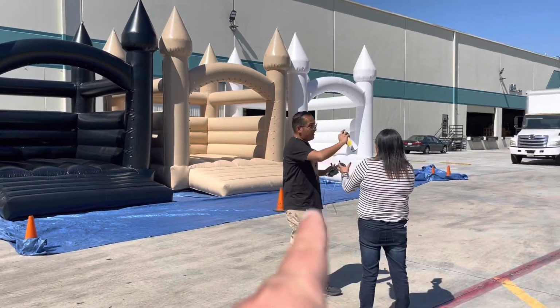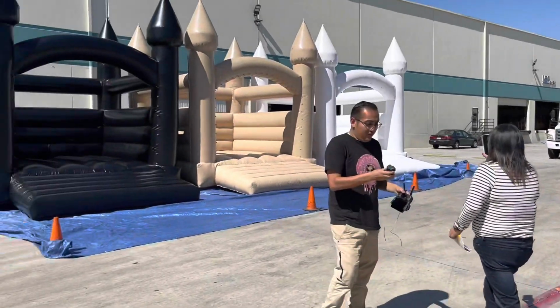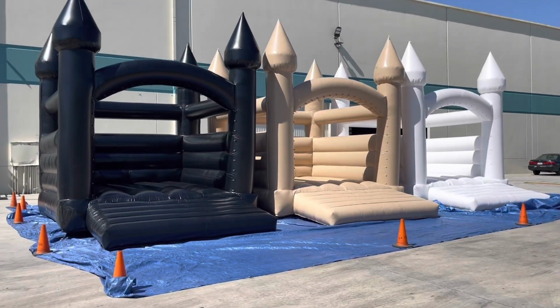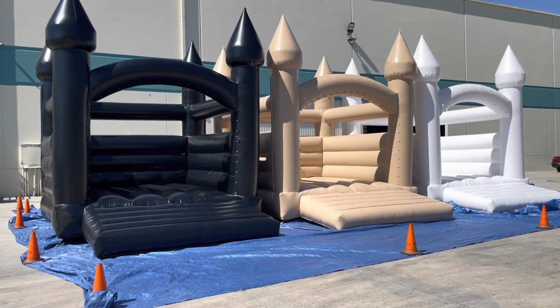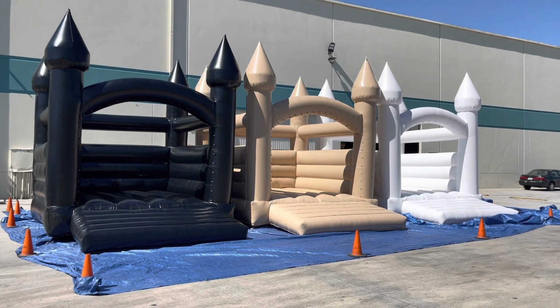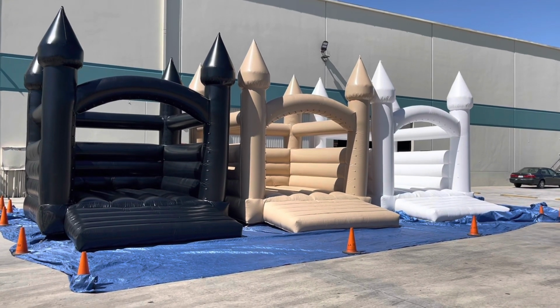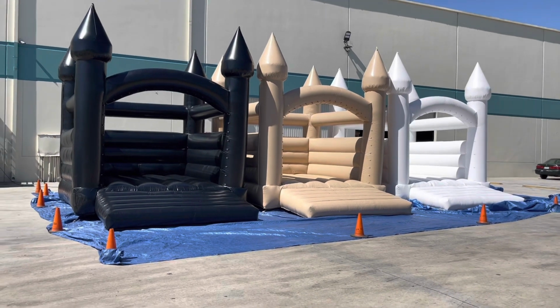That's Jose from OMG. That's Jocelyn, and that's her mom, the owners of OMG. Check it out, guys. These are 13 by 13s, and these are running for $1,800 each. But look at the quality, guys, how beautiful they are.